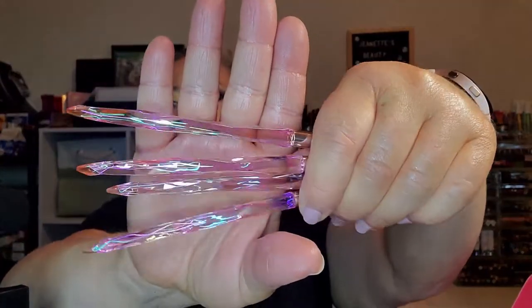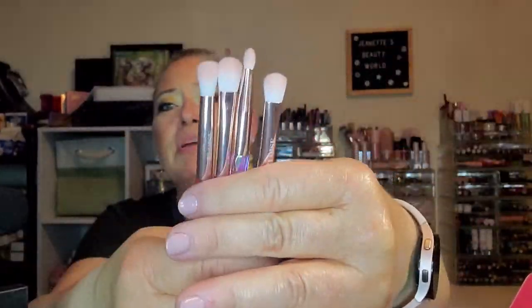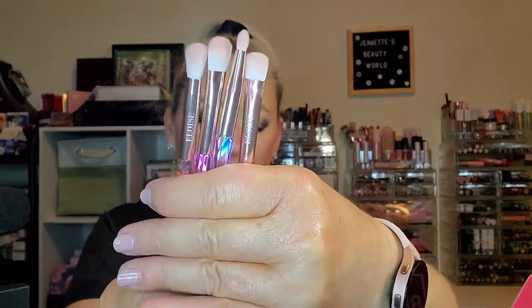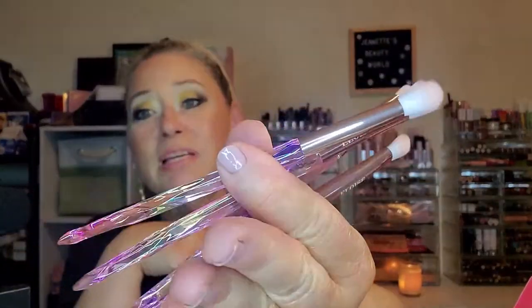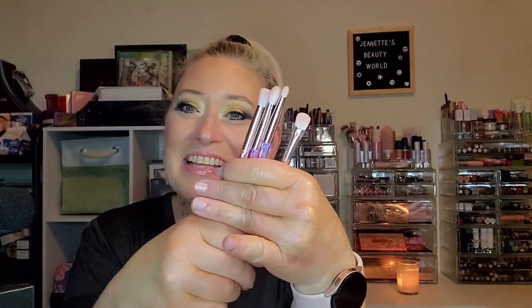Almost got it. Ooh, they're pretty. Look at those handles. Kind of rainbowy for sure. They say prism. Okay, that makes sense. They're pretty. All right, these feel good.